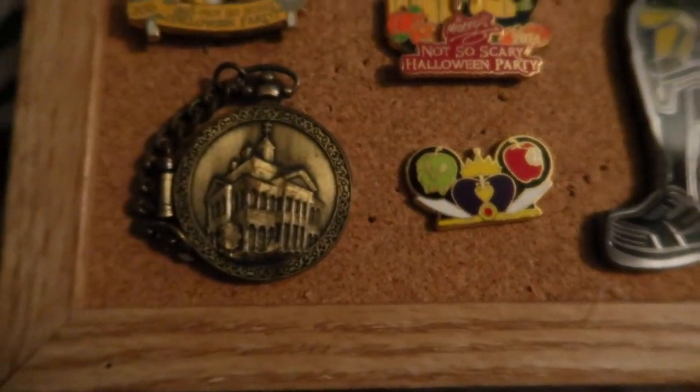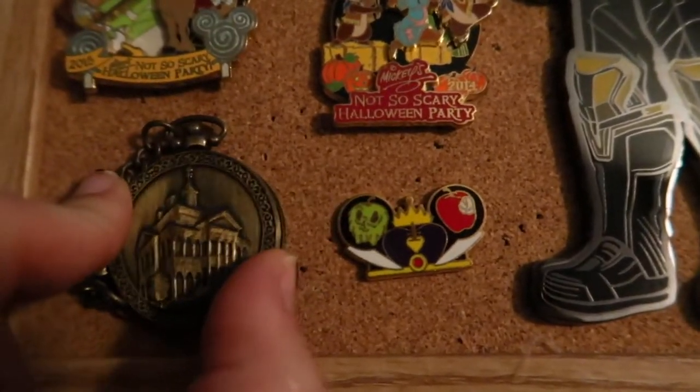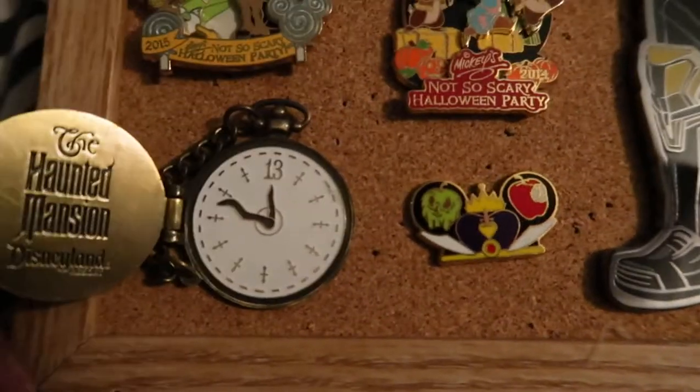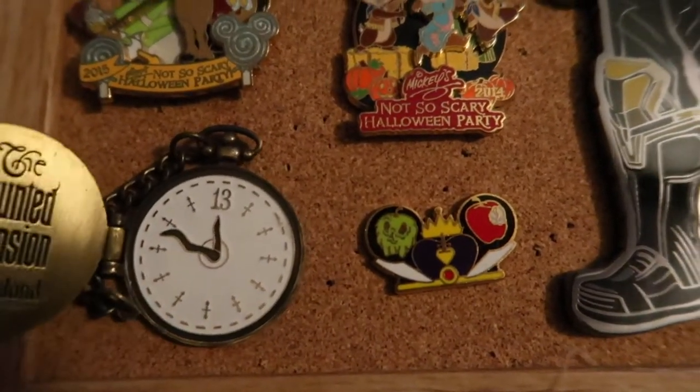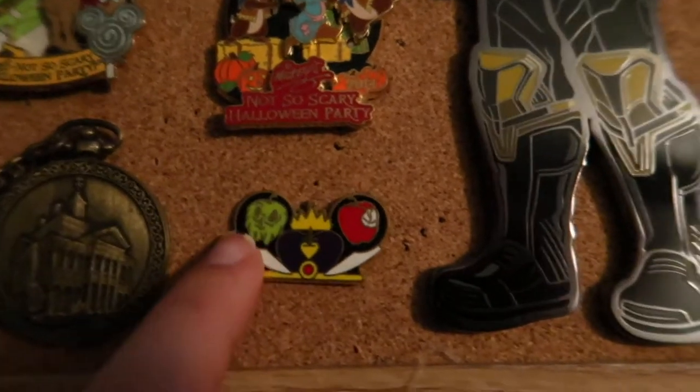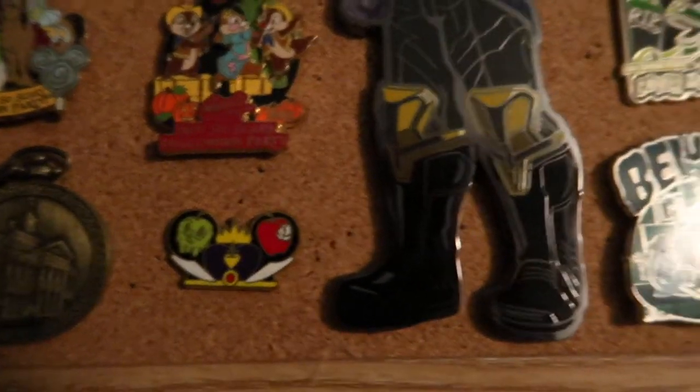Next we have my Haunted Mansion pin. It is this little clock pin and a pocket watch. And it opens and it says the Haunted Mansion Disneyland, and it's got the 13 for the clock, which is awesome. This pin, the Evil Queen ears, came from my friend Kat from Perfectly Kat.